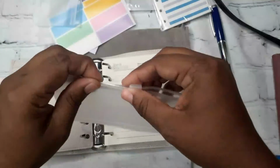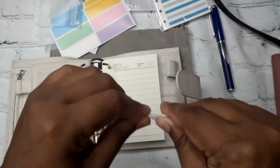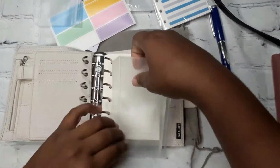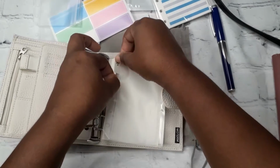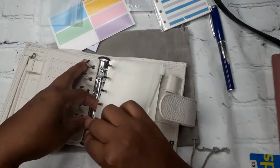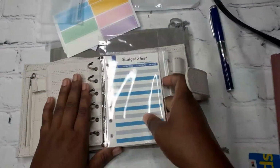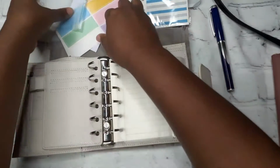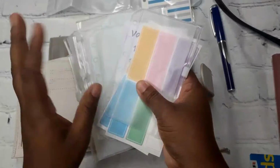So let me just show you guys a quick little example of how, probably just one or two of them. So, you know, I'll just put them in like that and then label it and everything. But like I said, stay tuned for the setup with me, and then, you know, it's gonna go like that. I can't wait to do it.